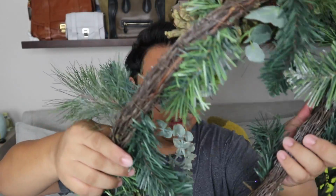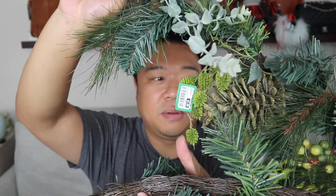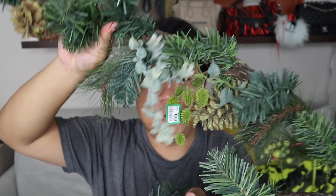Then I got this one. I got 2 of these. They were $2.99 each, and they have little pine cones and whatnot on them, which I think is really fun. Again, they add so much dimension and texture to a table that it's just so perfect. So I'm going to be holding on to these until the holidays.